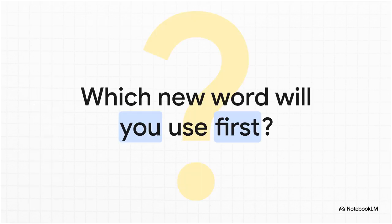Fantastic work. The most important thing now is to actually start using these. So here's a little challenge for you today. Look at that list again and just pick one. Which new word or phrase are you going to use first? Go on and give it a try.